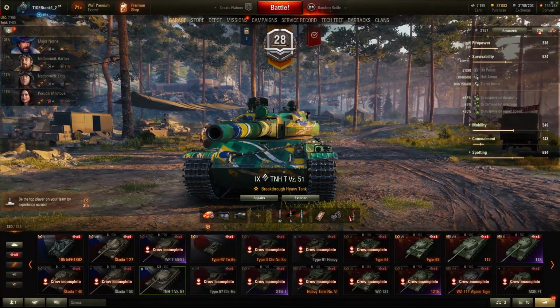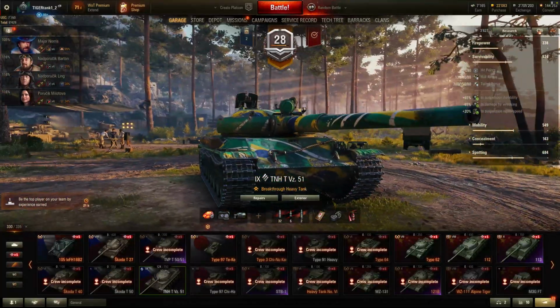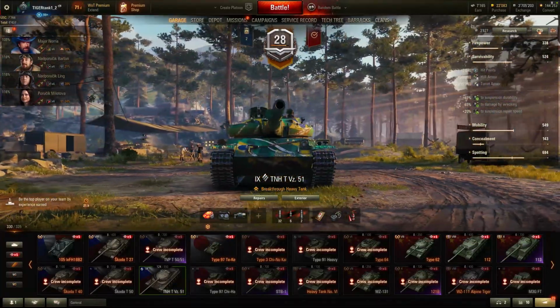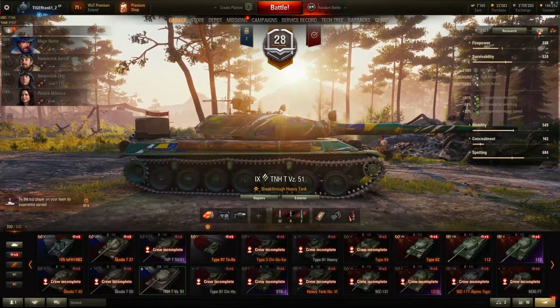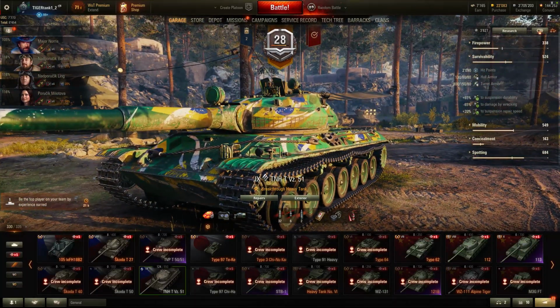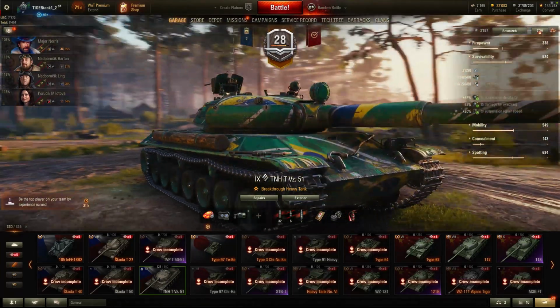130 millimeters at the front, 80 on the side, and 80 on the rear for the hull. This tank doesn't have a very good hull, but since it's so low, it can hide its hull very, very good. And also, it's angled very special. It's a very nice angle that you have on this tank. So the 130 millimeters will probably be more on the level of maybe 200 millimeters thickness. It's going to be quite tricky to actually penetrate this tank when it's on the move.